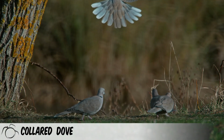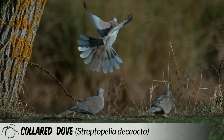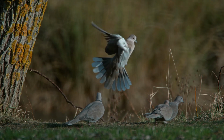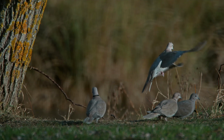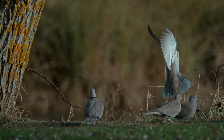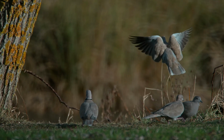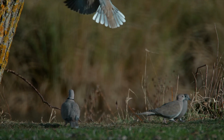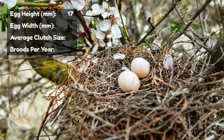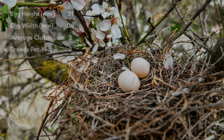The collared dove, Streptopelia decaocto, is a pale, pinkish-brown bird distinguished by a black half-collar around the back of its neck. It features a long tail and a grey-blue patch on its wings. The collared dove has dark red eyes and pinkish-red legs. Collared dove eggs are usually white to creamy white, with no markings or speckles. They have an oval shape and a smooth texture, averaging about 31 millimeters in length.